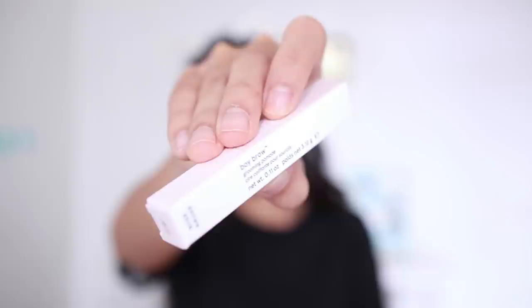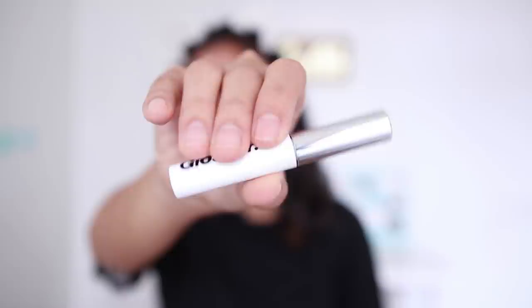I can't function without my brows, so I'm gonna be taking Glossier Boy Brow, and this is like one of their best sellers. This is in the shade Brown. This is what it looks like. And it just says Boy Brow.